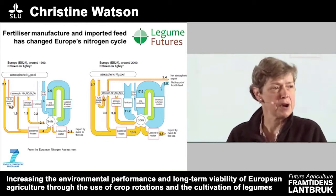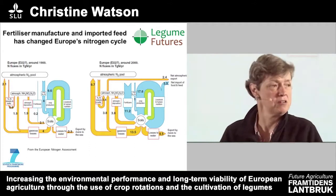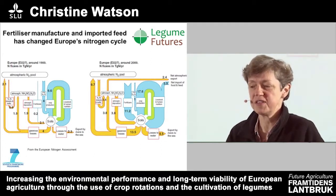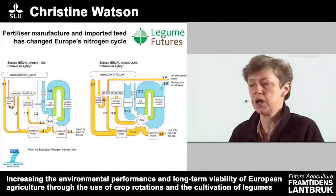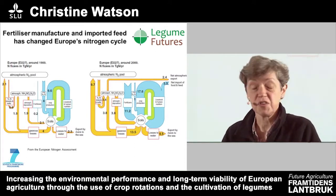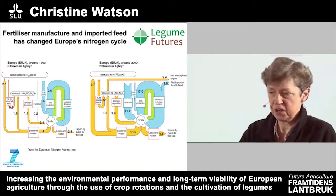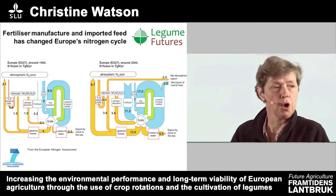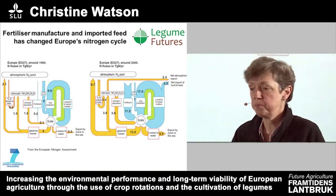Perhaps the most obvious thing in that diagram is the many larger fluxes, the big blue and yellow fluxes in the right-hand diagram, associated with manufacture of fertilizer, use of fertilizer, import of food and feed from outside the EU, and obviously, importantly, things like the increase in greenhouse gas emissions. The European Nitrogen Assessment is available on the web, and a tremendous source of up-to-date information on what's going on with the nitrogen cycle.